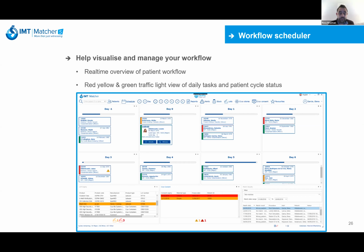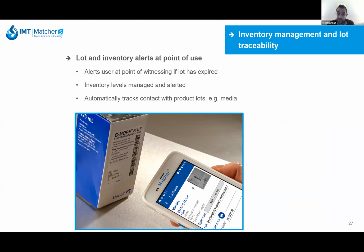We've got the workflow scheduler that we mentioned, which gives us a real-time overview of the patient workflow, and also those traffic light indicators that we mentioned. If a clinic wanted to have this displayed on a large screen in their laboratory, that is absolutely possible. You can also always check which patients are due to come in and what cycle day they are of their treatment. We mentioned the lot and inventory alerts at the point of use.